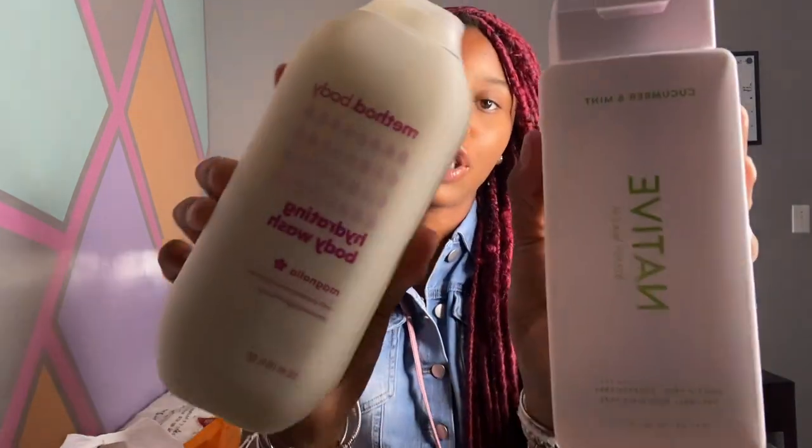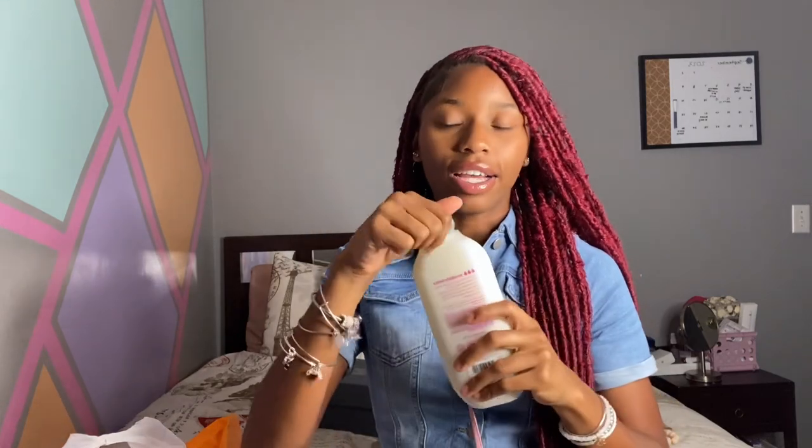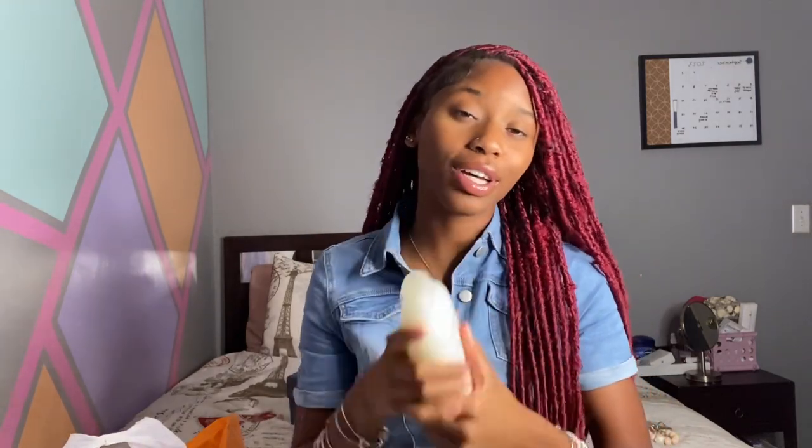For the body washes, I decided to test two out. I showed you guys these two in the store. This is the Method Body, and it's in the scent of Magnolia. And guys, when I say this smells so good, it smells like a baby.